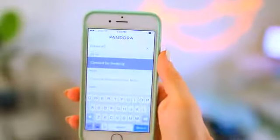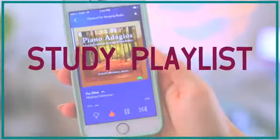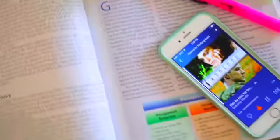My next tip would be to have a study playlist. I just go on Spotify or Pandora and listen to classical studying music, and I don't know why, but I swear it helps me so much.